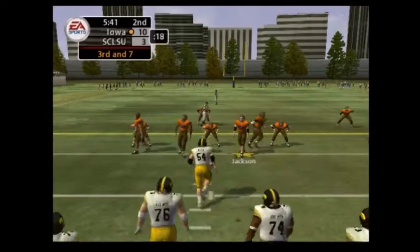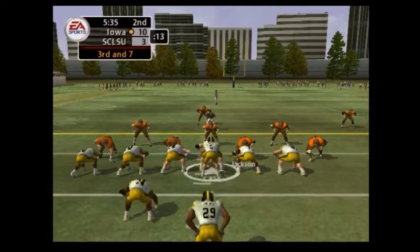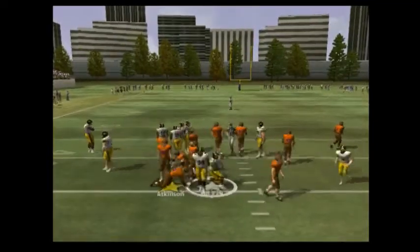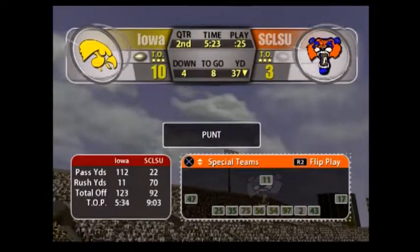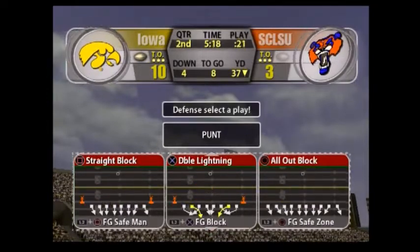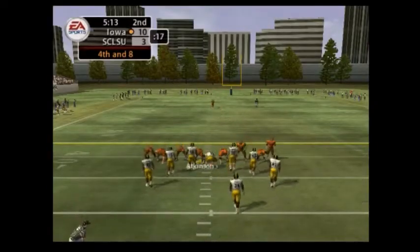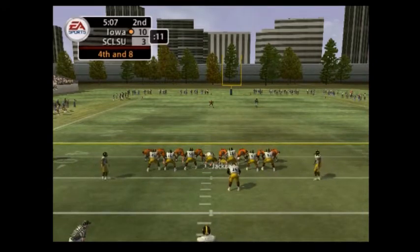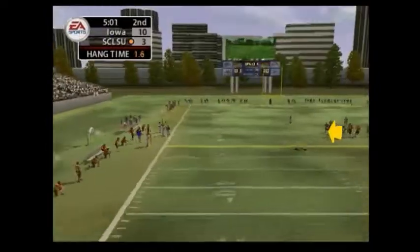Third down and 7. Ball on the 38. They go with a run. And they got him for a loss. 3 plays and out, guys. It sounds simple. You've got 3 plays to get 10 yards. But trust me, sometimes that's not as easy as it sounds. They send out the punting unit. Number 28 gets it off.